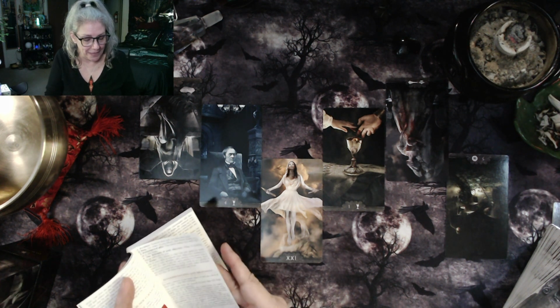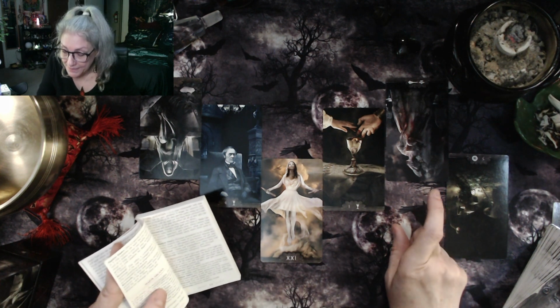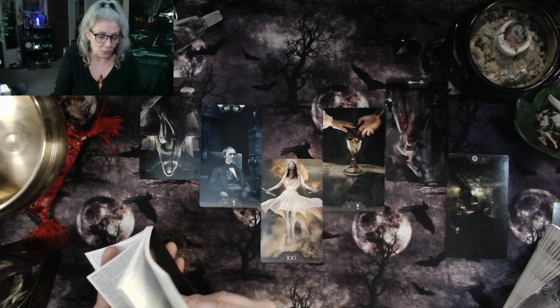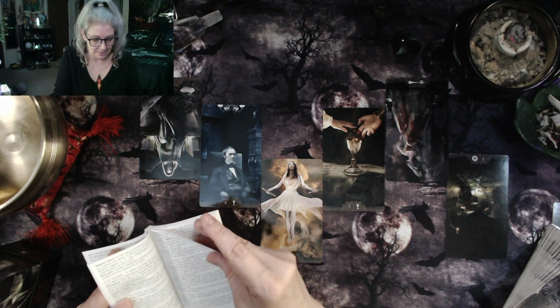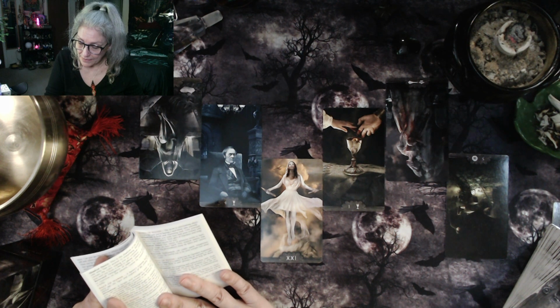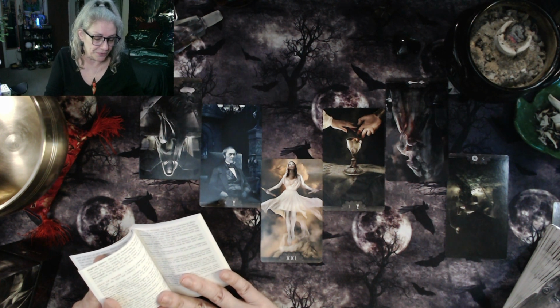All right, the prey, object of your efforts, that which eludes you. And this is, I believe, the Queen of Wands reversed. Oops, that's Italian. All right. Queen of Wands. The secret to entertaining others is to first be sure you're having a marvelous time yourself.